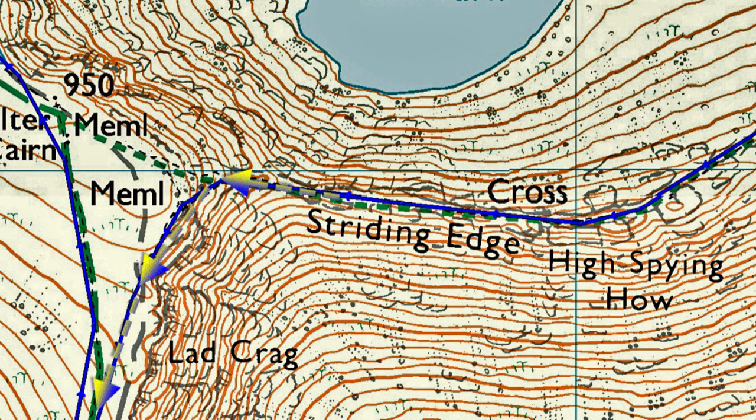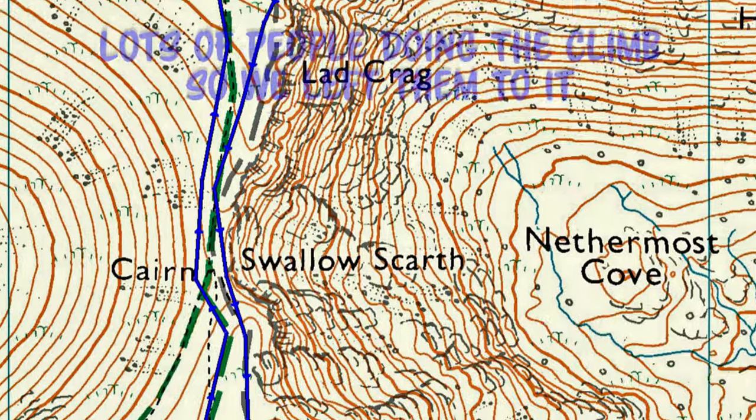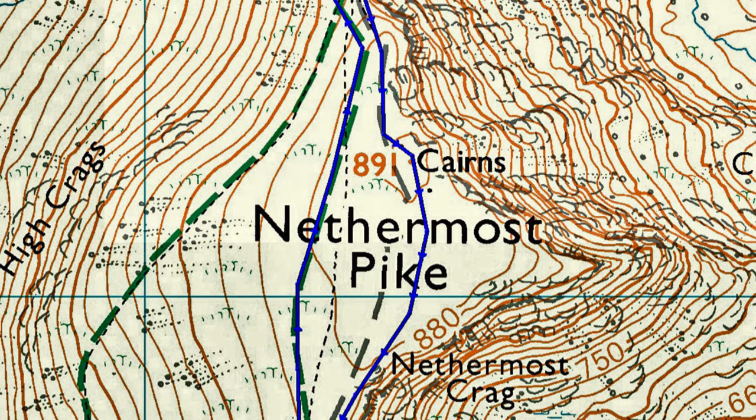At the end of that wonderful edge, we branch off south, traversing the area with the Helvellyn memorials on, to look for peace in what was total madness. We eventually hit the main ridge, and with epic views of Striding Edge where we had just been, we make our way to Nethermost Pike.